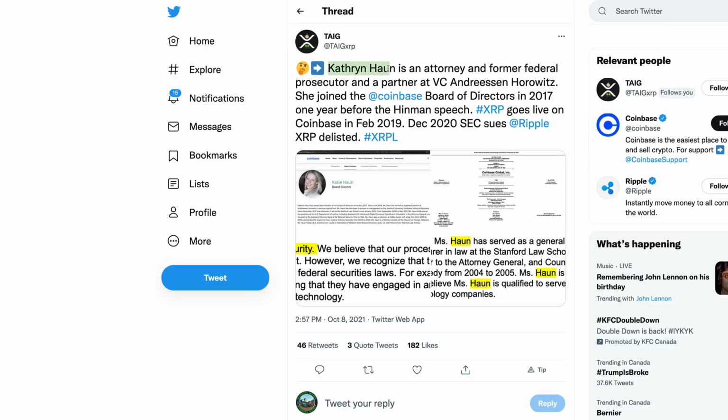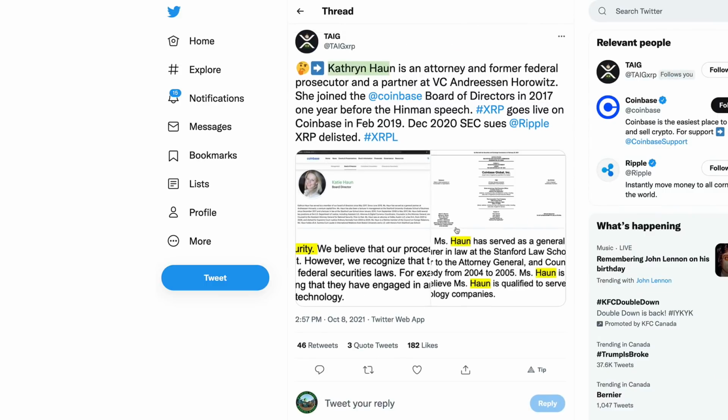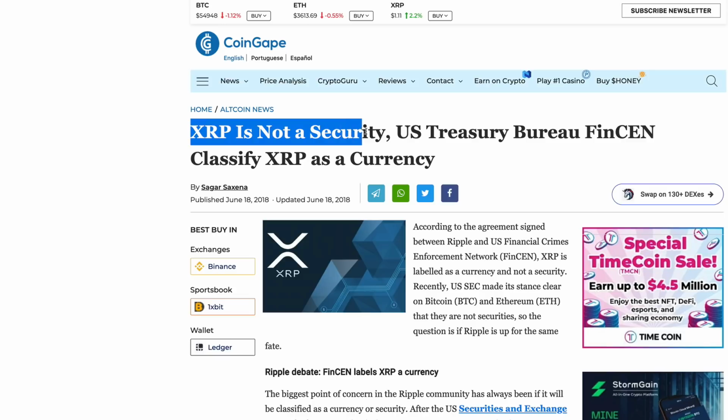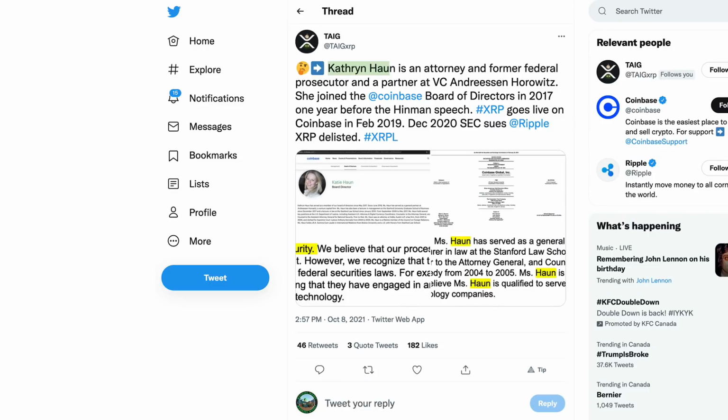Kathryn Haun was on the board of Coinbase back in 2017. So Tag then asks himself, did Kathryn Haun give Coinbase a legal analysis of XRP, deeming it not to be a security based on her knowledge prior to this time? Of course, her knowledge from when she was the Assistant United States Attorney way back in 2015, when XRP was deemed not a security by the Treasury. FinCEN pretty much said, no, it is a currency. Interesting to note that connection there, and it looks like John Deaton and Digital Asset Buy have also picked up on this as well. Another piece of the puzzle that may get a little slippery for the SEC down the road.